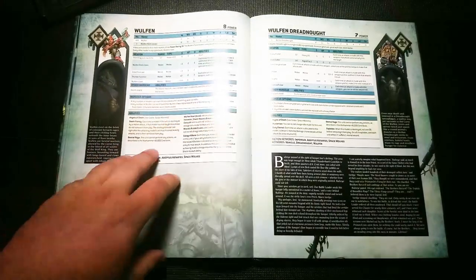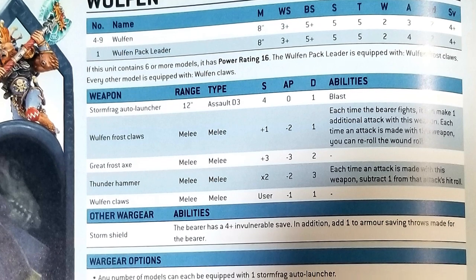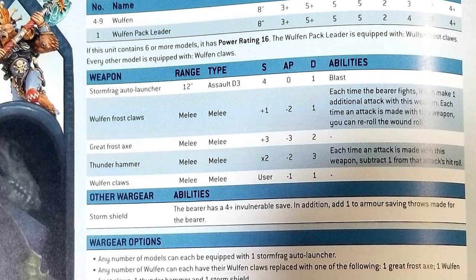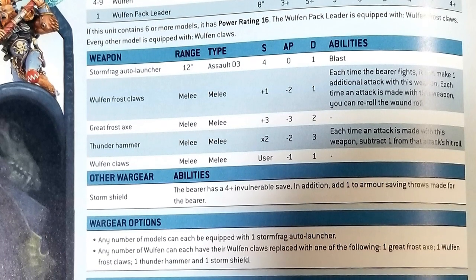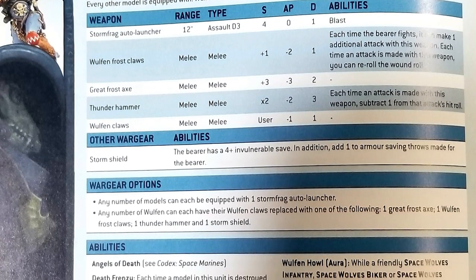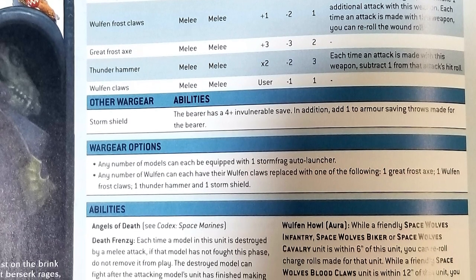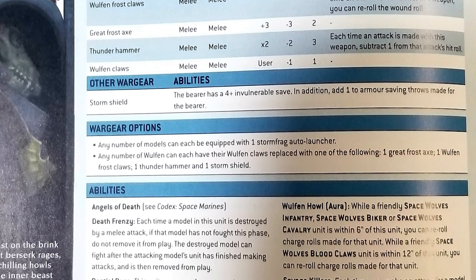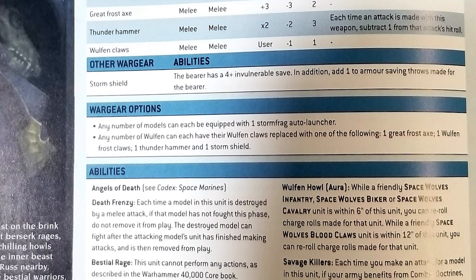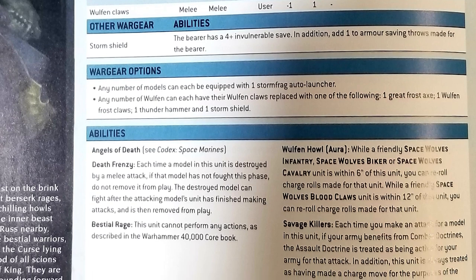So the Wolfen are... I don't want to say they're not useful still. They're still strong. I'm not going to talk about all of the changes on them because everybody was talking about this. If you're involved in any of the Space Wolf community, you're going to notice a change if you're used to running these guys. And most players were running them in a competitive list. They no longer have the advance and charge ability, which is a bit of a hit.